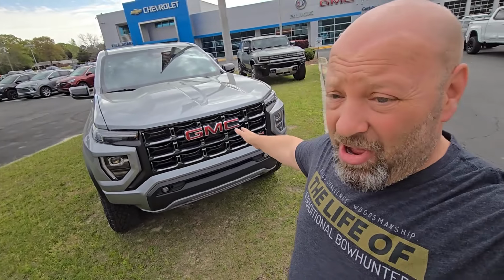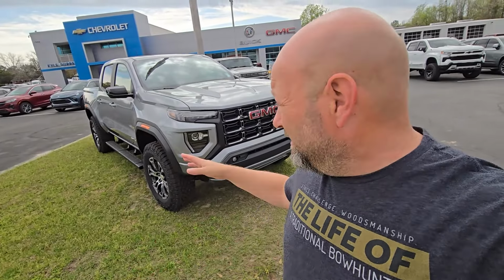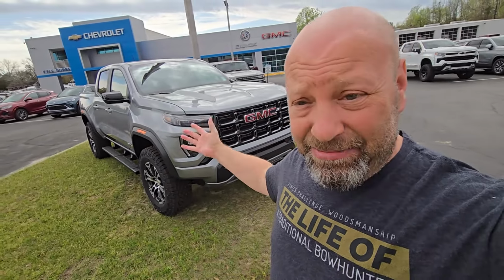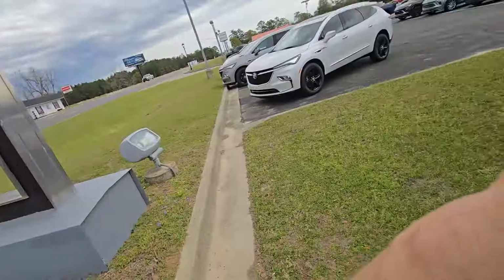We got a 2024, first one I've seen. It's a GMC, not Colorado, I'm sorry, GMC Canyon AT4. So this is like a Colorado Trail Boss in a little bit of a tuxedo is basically what it is. Same kind of concept, same basic truck, just dressed up a little more. And this is a 2024, first one I've seen.